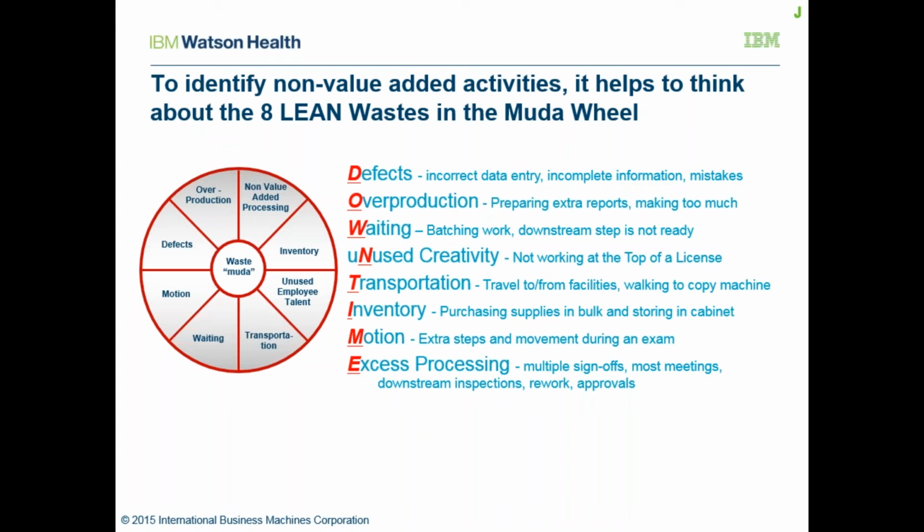Defects: incorrect data, incomplete information. Every time something comes through, somebody has to spend time finding out what the right information is, any mistakes. Overproduction is preparing extra reports, throwing a report on somebody's desk that's never looked at. The time preparing that report is non-value add. Making too much of something. Waiting: batching work, downstream workers or resources are not ready.